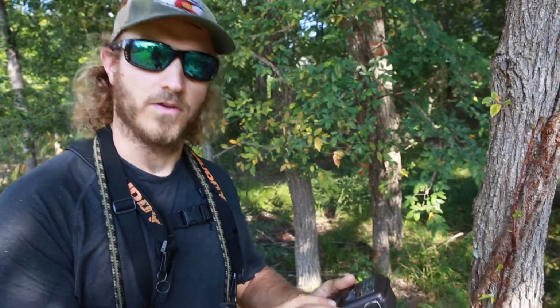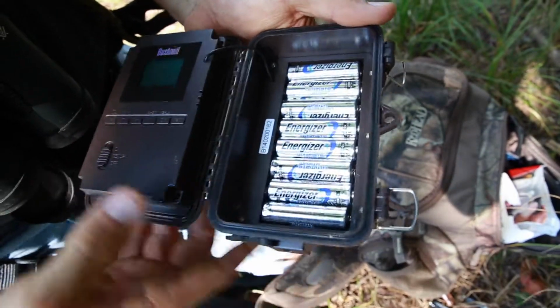Alright, we just stuck some lithium batteries in this camera because we're going to go over here, set it underneath one of our later season stands, one of our rut funnel stands, and we're going to leave this camera out probably until mid-November or so whenever we come back in here. We're going to try to use it for historical data more than we are trying to catch deer for this year. We want to see who's been coming through, what time of year they are, that way we can pattern for the years coming on. So we're going to go set this up over here.